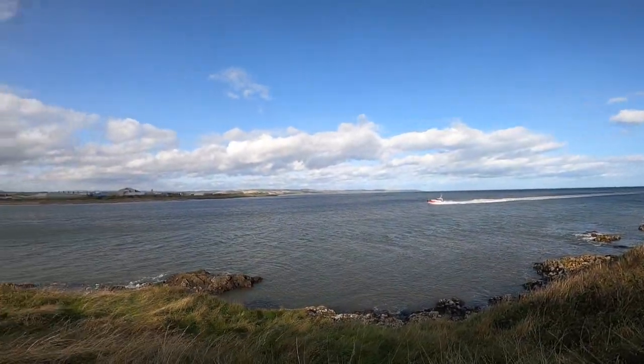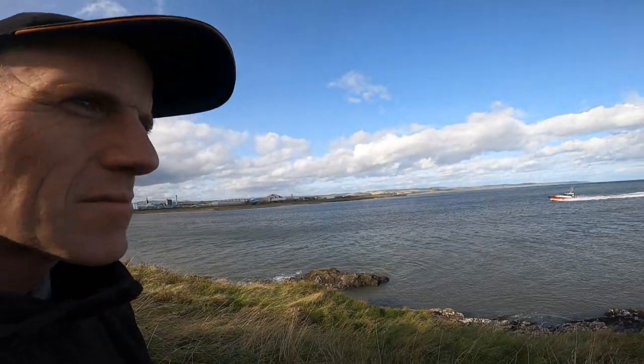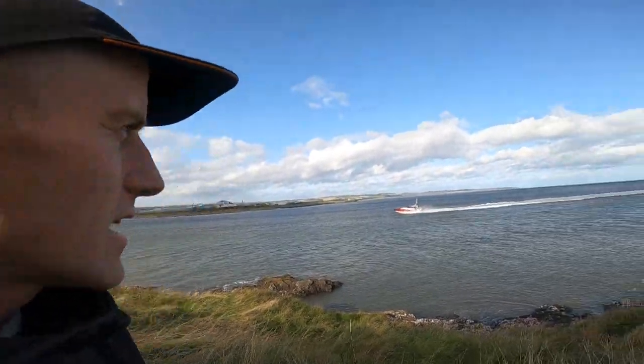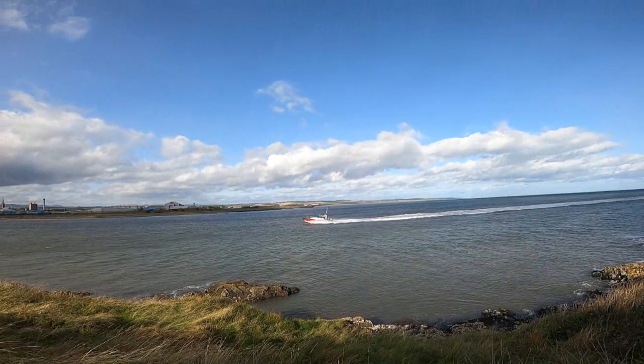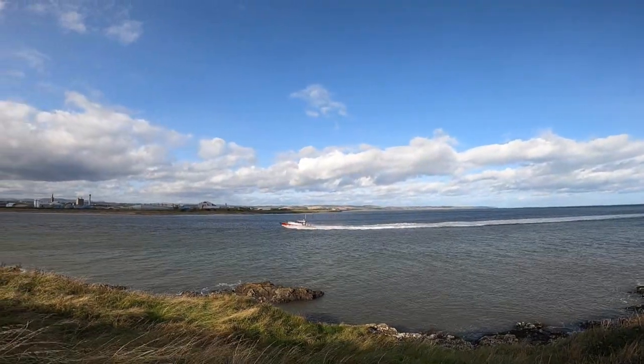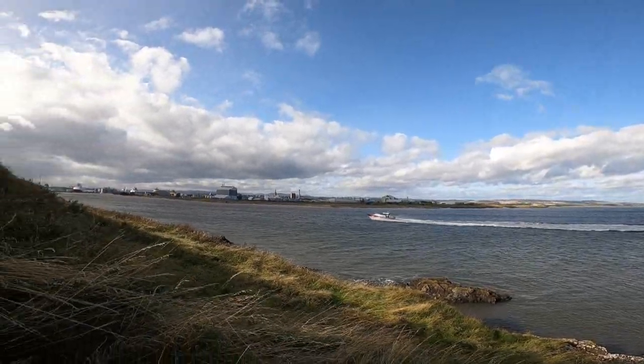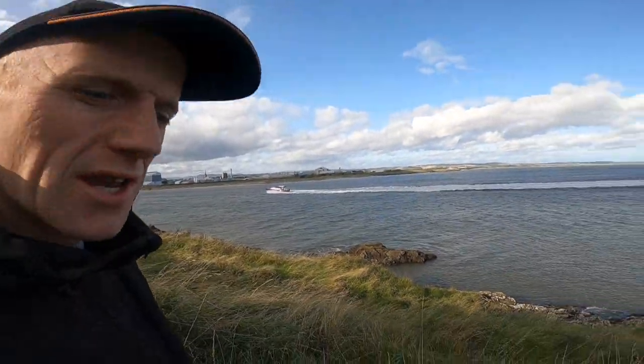Check it out, folks, there's the pilot boat going away back into the harbour. They basically guide the big ships out and in the entrance to the harbour. It's the Montrose Port Authority. And that vessel fairly nips on, I would say.